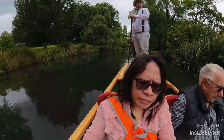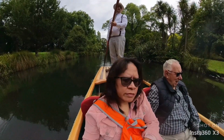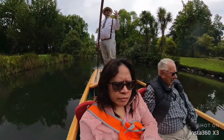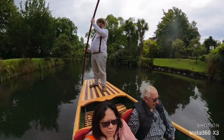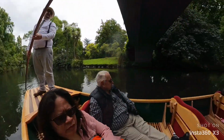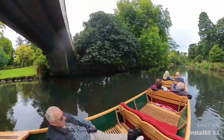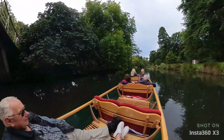Punting boats became really popular in the 1800s and early 1900s for picnics, day tripping, and just cruising around on rivers like we're doing at the moment. These boats became more leisure craft and cargo haulers after that point, and they've stayed that way ever since. So you might find punting boats on period pieces, you know, like Downton Abbey or something like that. They might be on those sort of things.